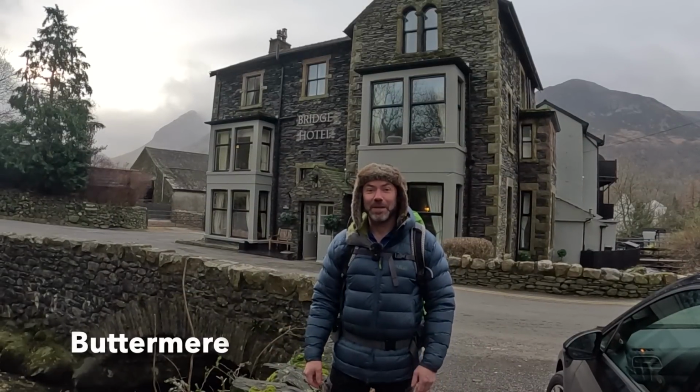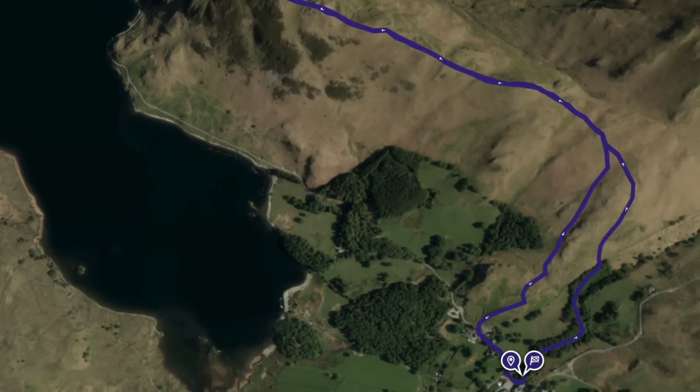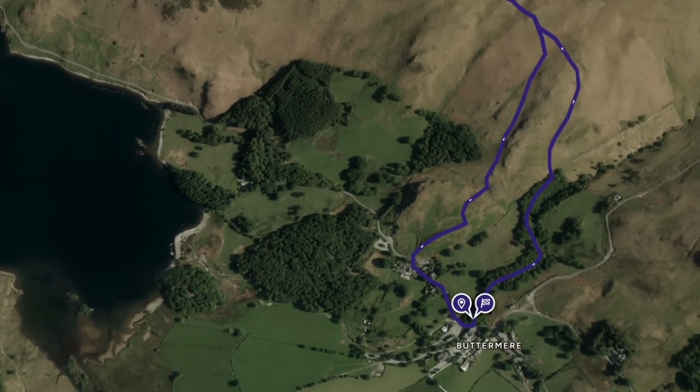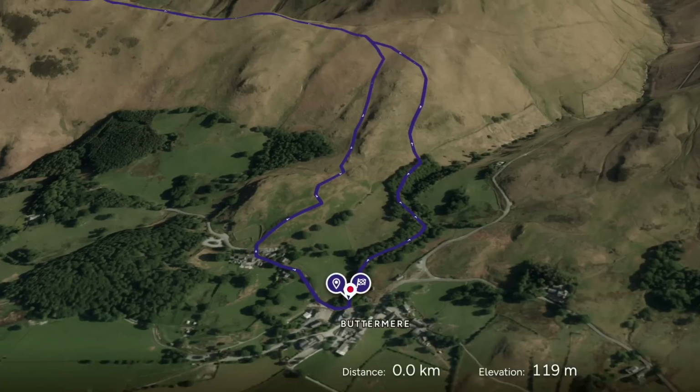Today we're in Buttermere and we're going to go up Rannerdale Knotts. Right, let's check it out on the map. We start today's trek in the Lakeland village of Buttermere. There are 3 free parking spaces at the beginning of the walk, but there are plenty more up towards St. James's church to the right.